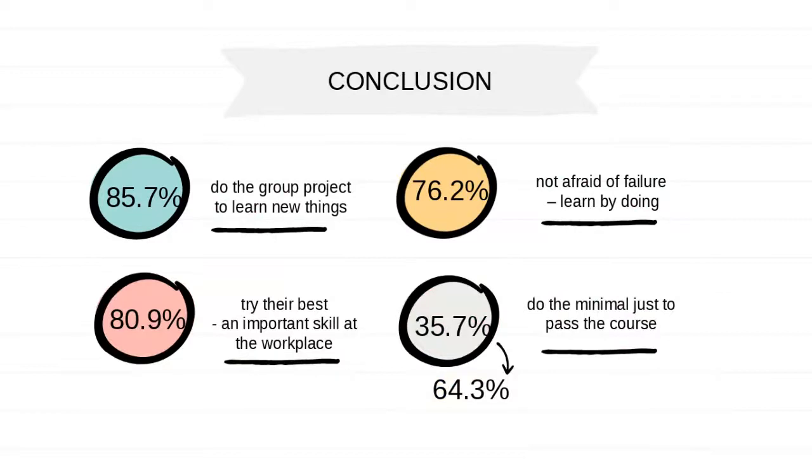So for this finding, it can be seen that 85.7% of the students enjoy learning things while doing the group projects. 80.9% of students say they try their best because they appreciate the design thinking skill and they know that it will be an important skill at the workplace after they graduate. 76.2% of the students are not afraid of failure and they learn by doing throughout this design thinking course.